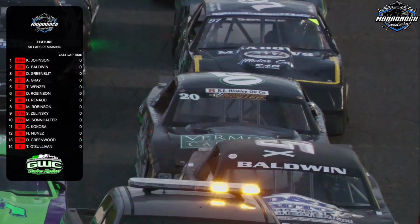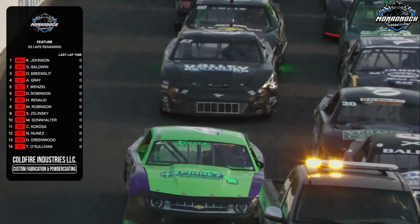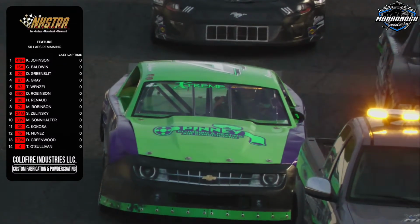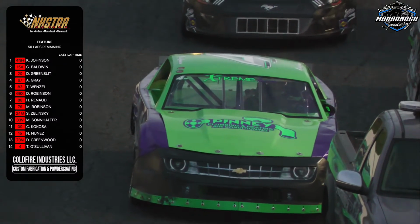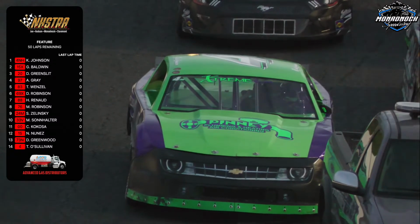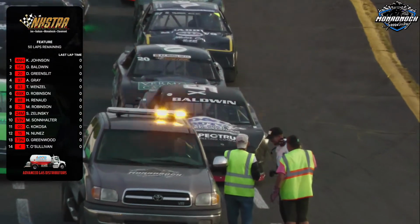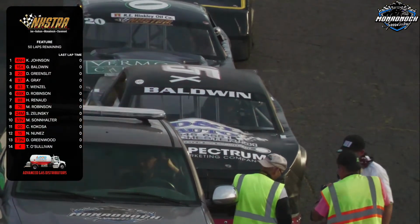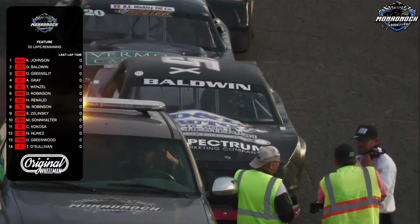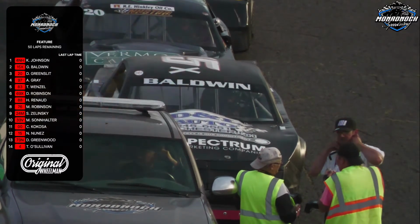And your front row for tonight's 50-lap main event. From Winchendon, Massachusetts, in the 4 New Hampshire, that's a Penny Plumbing KAM Machine Extreme Auto Body entry for Keith Johnson. And on the pole tonight, visiting us from Lowell, Massachusetts, in the 15X, that is the Spectrum Marketing D&L Auto entry for George Baldwin.